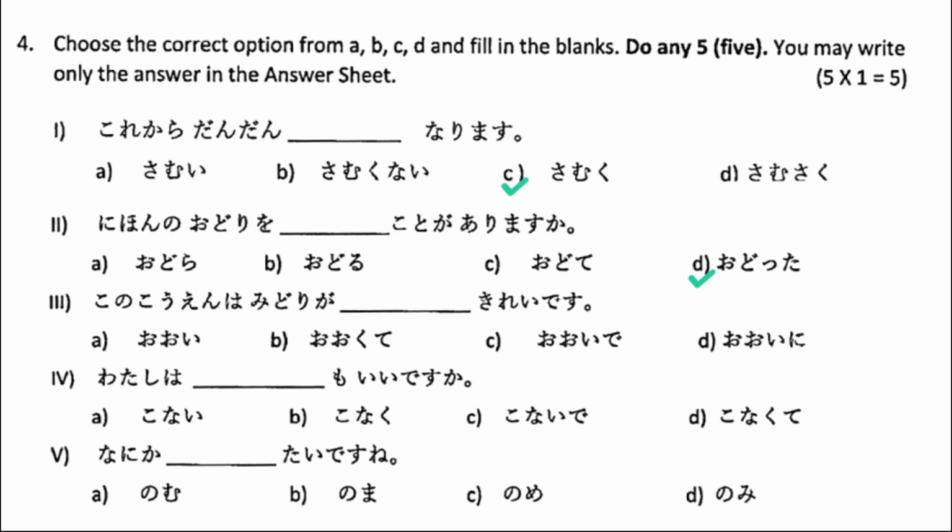Let us see the third sentence. From the options, you can make out that the adjective is ooi, which means many. And to join i adjectives, we have to replace the last i with ku and then add te. So we will get ookute as the correct option. And the sentence will become Kono koen wa midori ga ookute kirei desu.